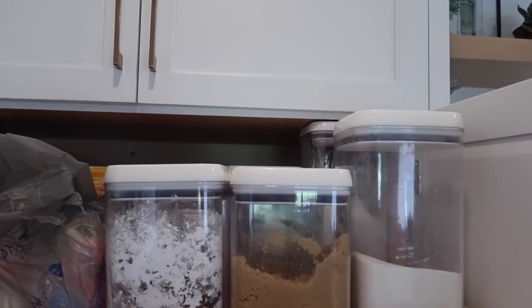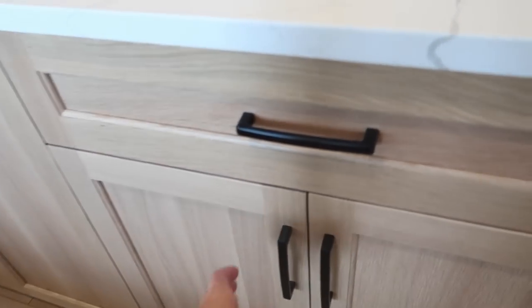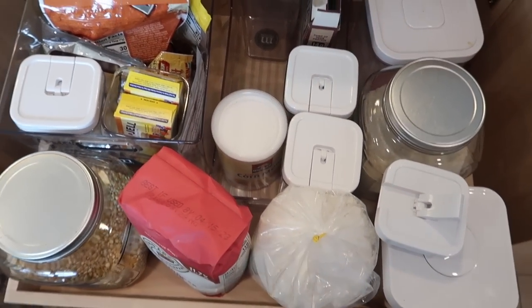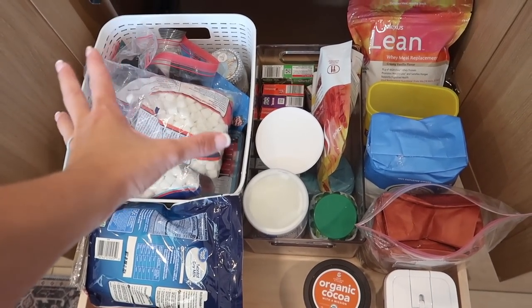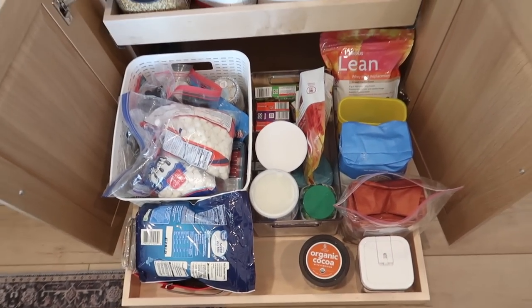And then right over here I have another cabinet with mostly like baking items, a few other random things. And I definitely need to give this a little help. And then same with this one. I have like some baking stuff that I keep in a bin, and then just various other things. So I'm gonna be working on this.